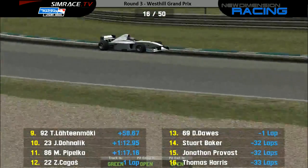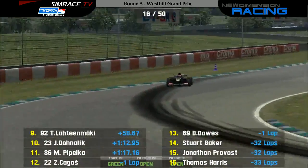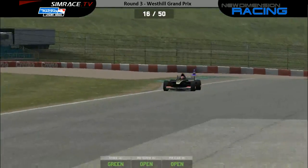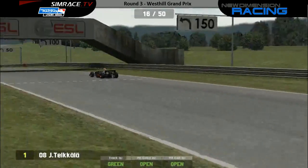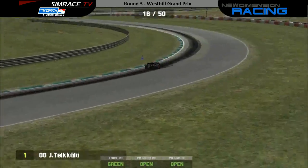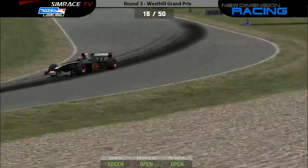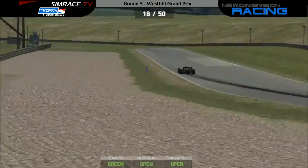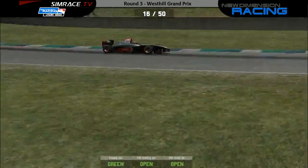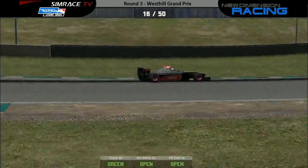But so far, Telkele looks like he's going to be, well, if he keeps his consistency up, he's going to be in a very good position at the end of this. Wasn't he one of the few who changed tires in the safety car in round 1? Or am I getting that completely wrong? Don't quite remember. I think he might have been, along with eventual race winner Timo Suninen?